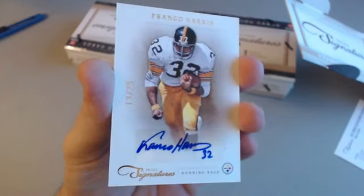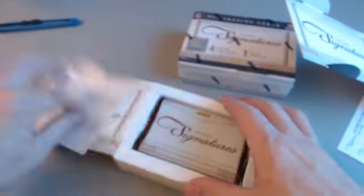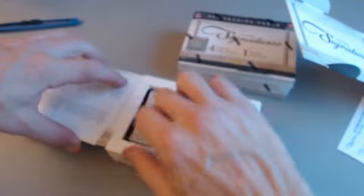Awesome, to 25. We haven't pulled one out of Prime Stage. Oh, that's sweet. I'd be here to pull a Franco Harris out of Prime Stage. That's sweet. A lot of legends in this set, guys. A lot of legends. All right, so 2 of 5, Franco Harris and a Ricky Stanzi. So far, so good.